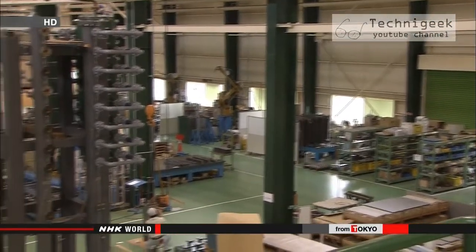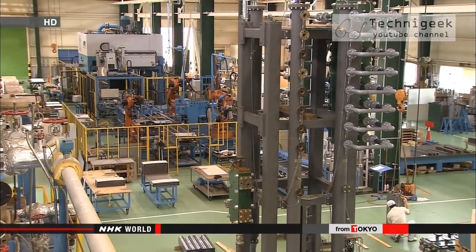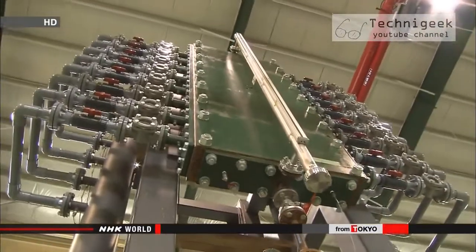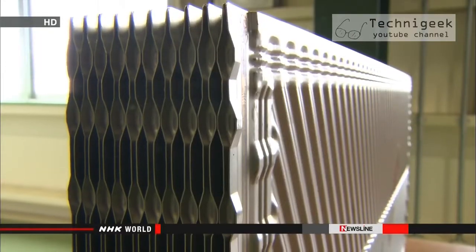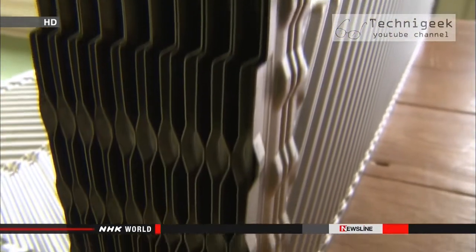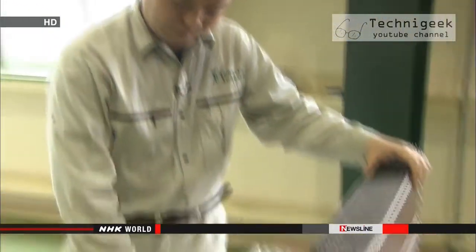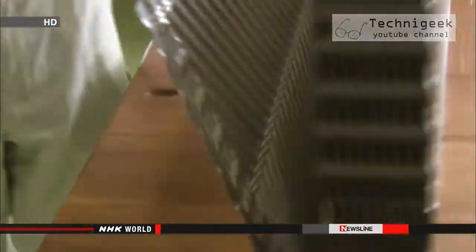A venture capital firm called Zenesis is engaged in the research and development of OTEC. It's been developing heat exchangers for more than a decade. Heat exchangers have many layers of plates. They work by sending the seawater and the liquid chemical into alternating gaps between the plates. The biggest challenge until now has been how to use seawater to boil the chemical efficiently.